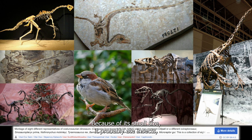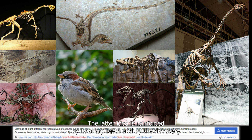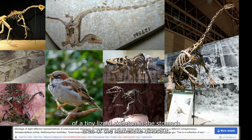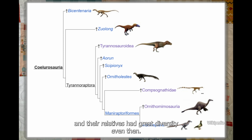Because of its small size, it probably ate insects, but may have also preyed upon small vertebrates. The latter idea is reinforced by its sharp teeth and by the discovery of a tiny lizard skeleton in the stomach area of the namesake dinosaur. At the time when Compsognathus lived, the ancestors of birds and other dinosaurs were much closer together, and their relatives had great diversity even then.